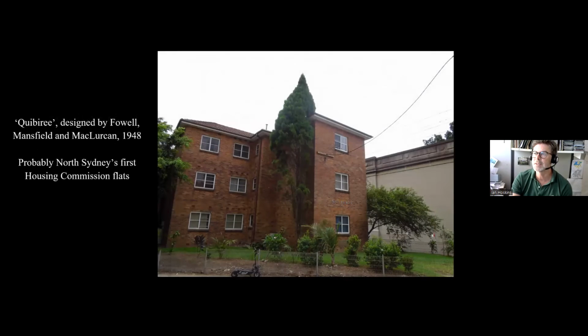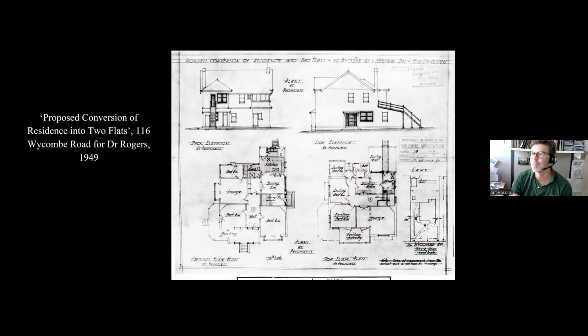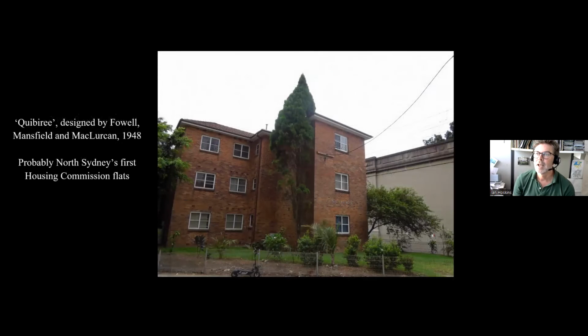That house, by the way, doesn't exist anymore. It was replaced, what I've estimated to be barely 10 years later, with a very standard looking late 1950s, early 60s block of flats. So Dr. Rogers spent a lot of money turning that house into 2 flats at least, and then selling the whole lot off.